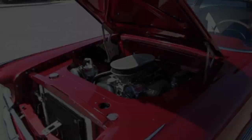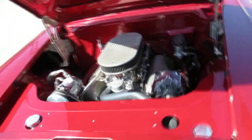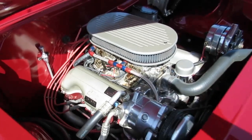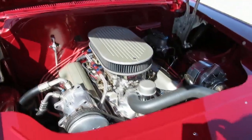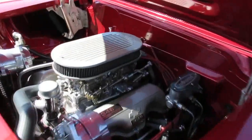Here's the power plant in our 58 Bel Air. Really pretty under the hood. Great looking 348, 335 horsepower. Might even be more than that. It's got some stuff done to it. Some headers, nice little cam in it. Dual quads, a couple Edelbrock 500s. One of them's a little shortened up, so it's not drinking too much fuel, so it's a little more roadworthy.